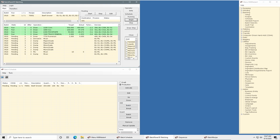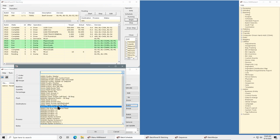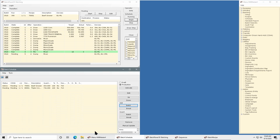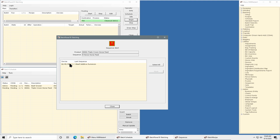Now the operator, again, not paying attention, comes up to the schedule and adds a batch of horse feed. We'll do the high dollar Triple Crown horse feed. He hits OK, and we get a sequence alert. Again, it's telling him exactly what's going on. He's trying to run the horse feed category, Triple Crown, but he can't because the mixer had a beef additive run through it and he must do a flush.